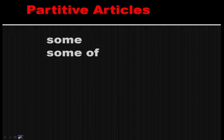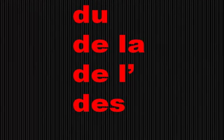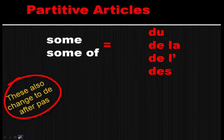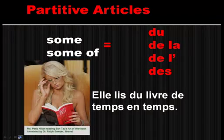We also learned about partitive articles. The English equivalent are the words some or some of. In French, those are du, to be used in front of masculine objects, de la for feminine objects, de l' in front of any noun that is singular and starts with a vowel, and then de for any noun that is plural. So to give you an example, elle lit du livre de temps en temps. She reads some of a book from time to time. We use du to say some of the book when we just want to say that we have part of something. We often used this when we were talking about food.